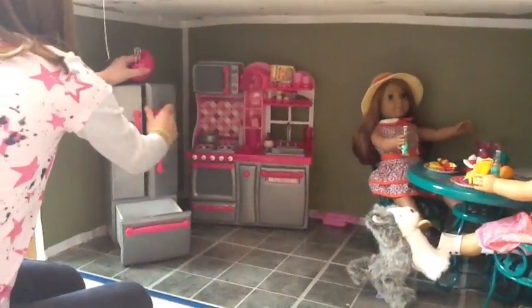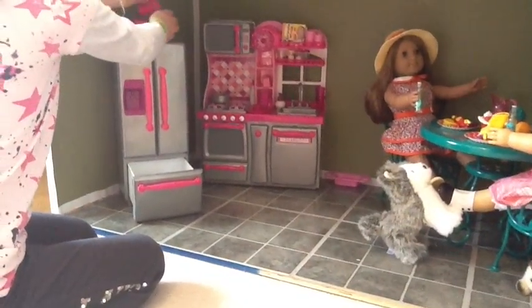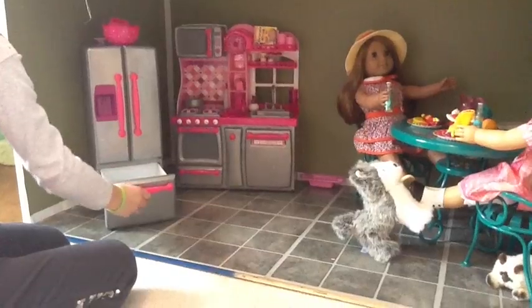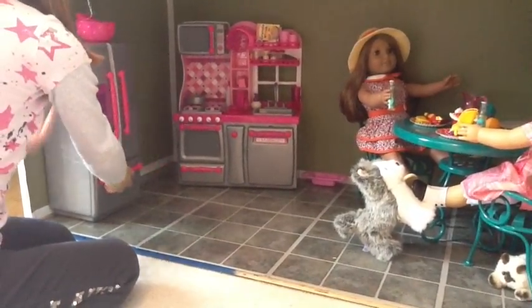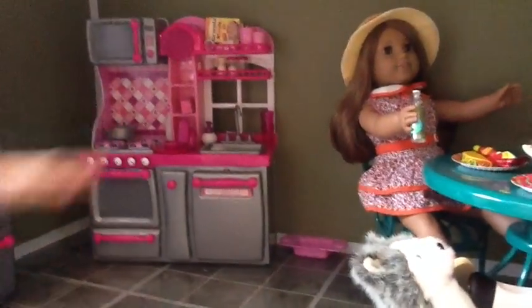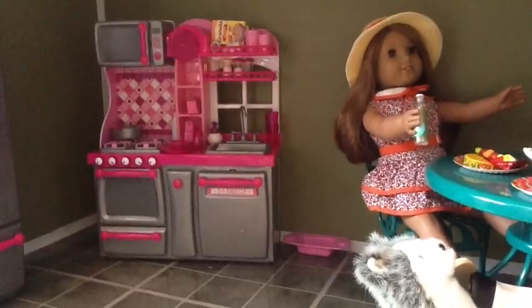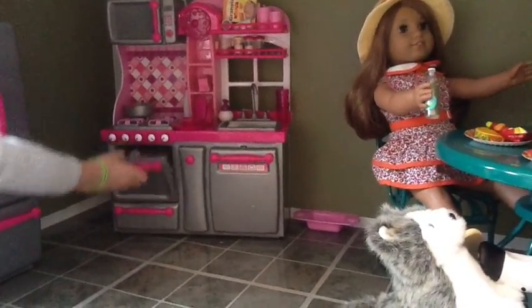Oh, whoops. And then this is just the mixer bowl. And that stuff. Cute stuff. And then that's some frozen stuff that should be frozen. Then this is the kitchen, and it has a phone and all that stuff. And then some of the stuff open.